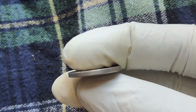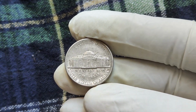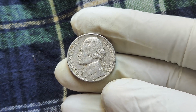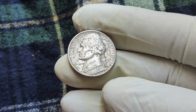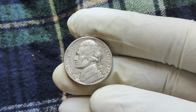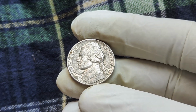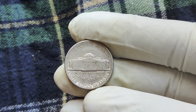Rare coins are discovered by ordinary people every single day. And the best part? You don't need to be an expert to spot one. With the right knowledge, you can turn pocket change into a fortune, and the clock is ticking. Every day that passes, these rare coins become harder to find. Don't let one slip through your fingers. So, before you cash in that spare change, take a closer look. Your next nickel could be the one that transforms your entire life.